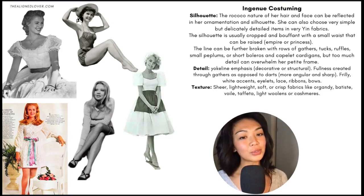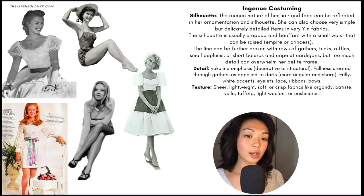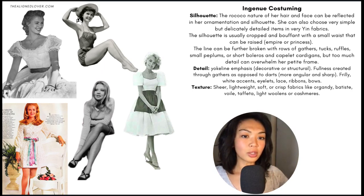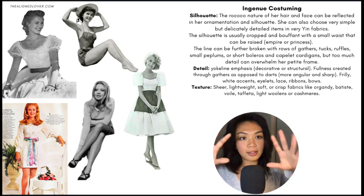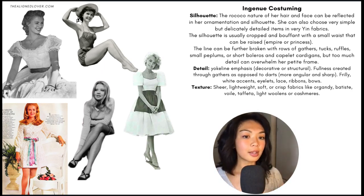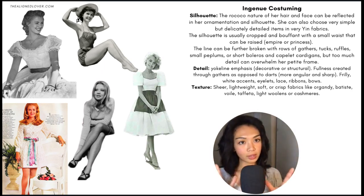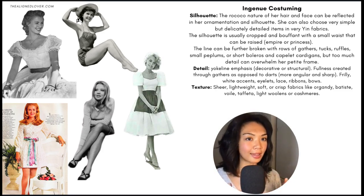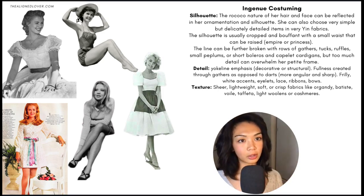All right, so let's move on to some of the big picture ideas behind ingenue costuming. For this silhouette, you'll see that minuscule, intricate Rococo nature that you can find in their hair and face being reflected through details, ornamentation, or the actual shape of the silhouette. That being said, simpler items and silhouettes can also be used with delicate detailing so long as very yin, delicate fabrics and materials are utilized. Their silhouette is going to be cropped, staccato, bouffant, with a small waist that can also be raised, like with empire waists or a lot of princess seams.